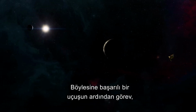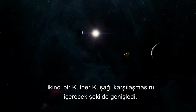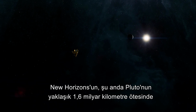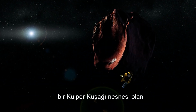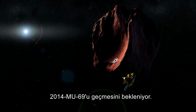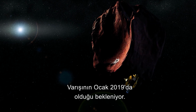After such a successful flyby, the mission has extended to include a second Kuiper Belt encounter. New Horizons is set to fly past 2014 MU-69, a Kuiper Belt object currently about 1.6 billion kilometers beyond Pluto. Arrival time, January 2019.